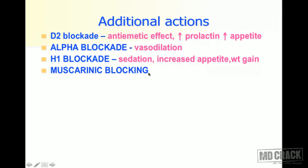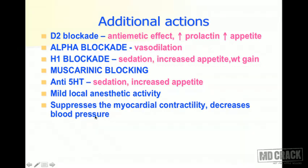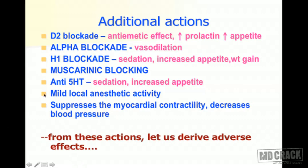I hope you remember. It blocks the muscarinic receptors, so it could lead to the muscarinic actions like dryness of mouth and retention of urine. It obviously has anti-5-HT action, which can produce sedation and increased appetite. It has also got mild local anesthetic activity and suppresses the myocardial contractility and decreases the blood pressure. So there are so many additional actions of chlorpromazine, and having all these actions is like having so many adverse effects with chlorpromazine. What was useful to us was the first most important action, that's neuroleptic action. So this tells you the gist of the traditional or typical antipsychotic drugs, that they have too many actions and they produce too many adverse effects. Next we discuss what are the adverse effects of chlorpromazine.